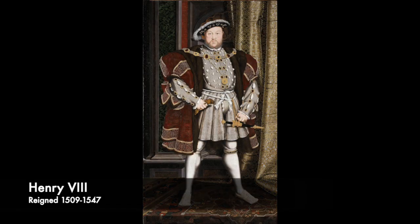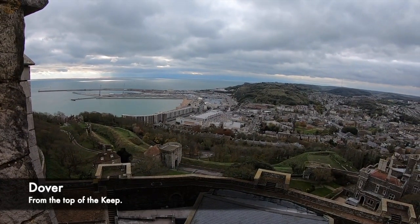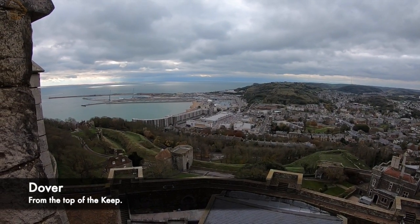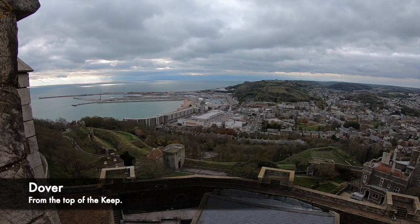Under Henry VIII, the defences of Dover were improved and he even made a personal visit to the castle. During the English Civil War, it was held for the king, but taken by parliamentarians without a shot even being fired. A local merchant managed to scale the cliffs with 10 men before stealing the keys from the porter's lodge before a garrison of soldiers could arrive.